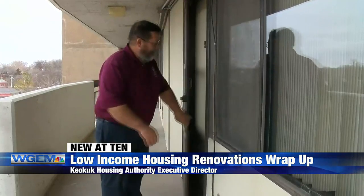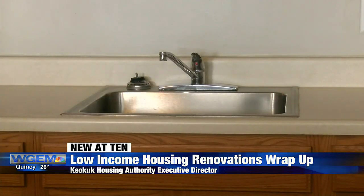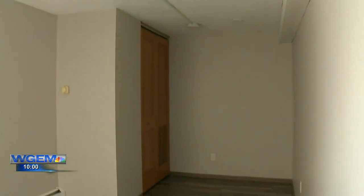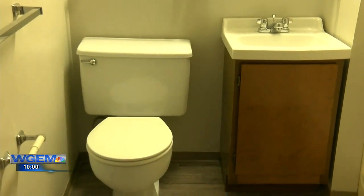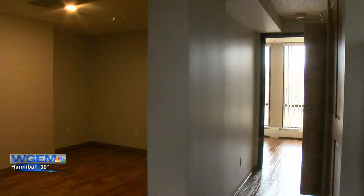They converted 36 apartments that were 370 square feet each into 24 apartments with more space. The 24 apartments are now about 600 square feet each. The remodel was supposed to be done about a year ago, but structural issues caused a delay. Now, Executive Director Donald Amsler says the units are more comfortable to live in, better serving the community.